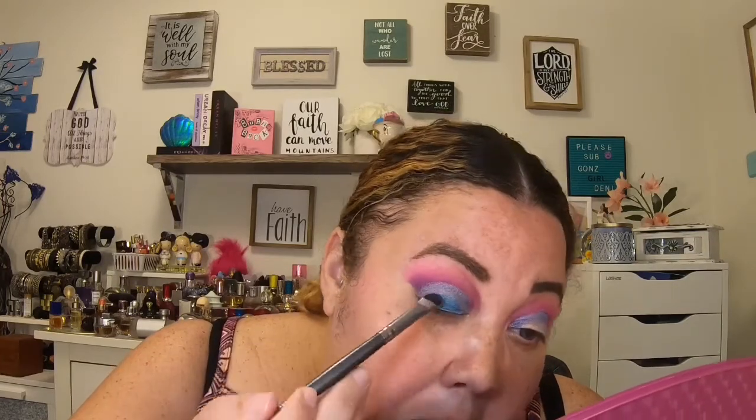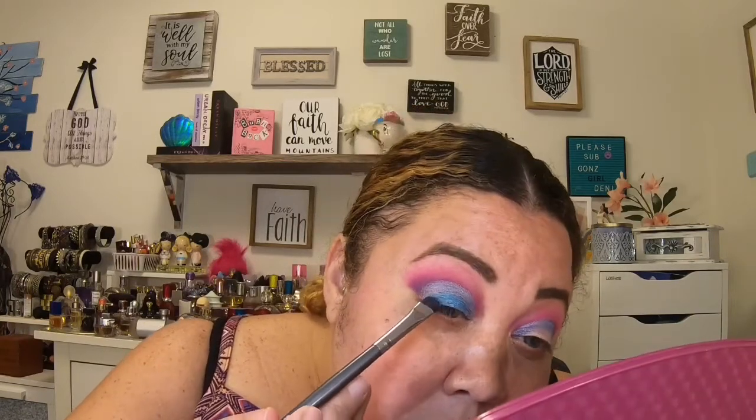I feel like this is such a fun mermaid shade. Also, I feel like gem, because these colors remind me of the 80s a whole lot. Then what I'm going to do right over that, I'm going to take that Mediterranean shade and I'm just going to pat over like the seam of those two colors.